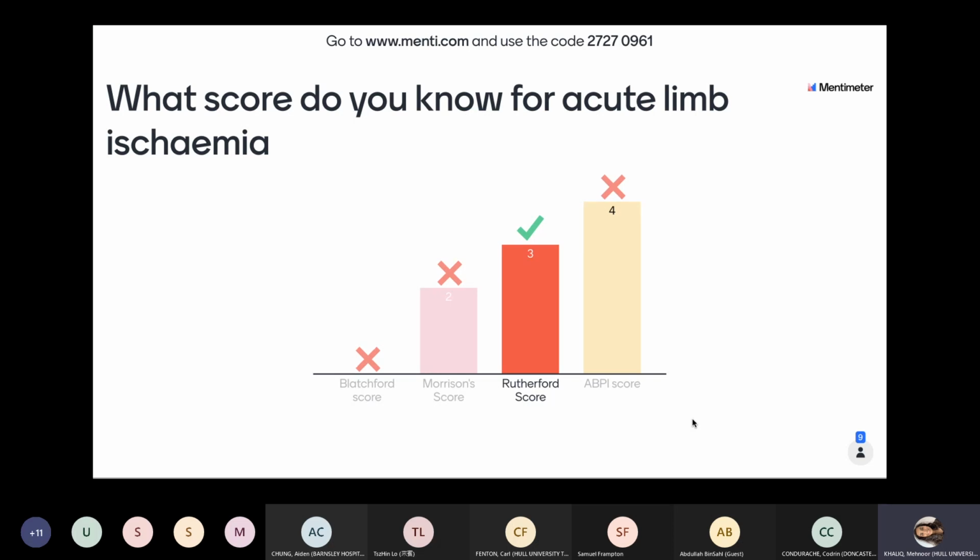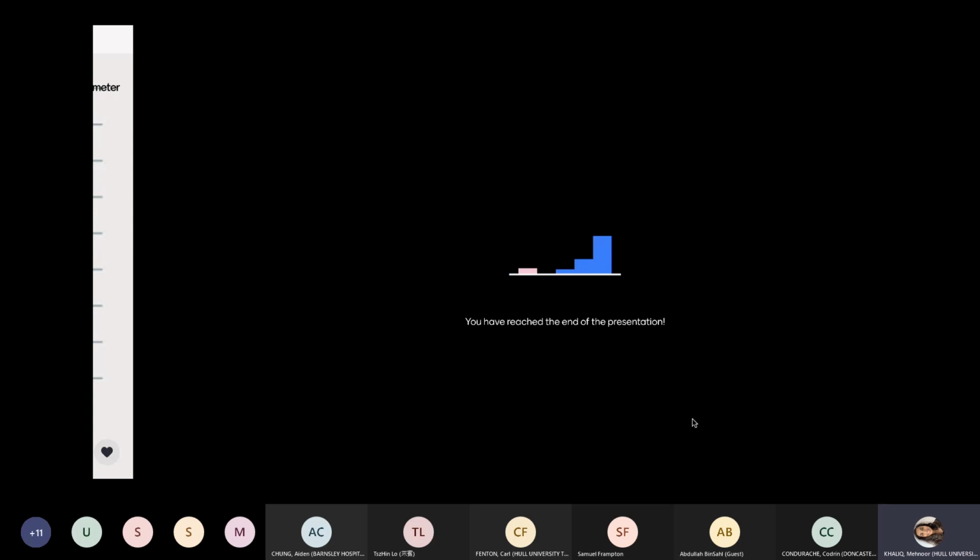Cool. So it's less well known, but we can discuss it later on. It's not something that you need to really know too well, because mainly you're going to be dealing with just the fact that they're acutely unwell, but we'll discuss it in the slides.